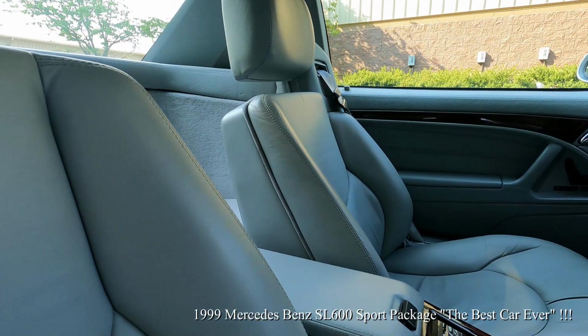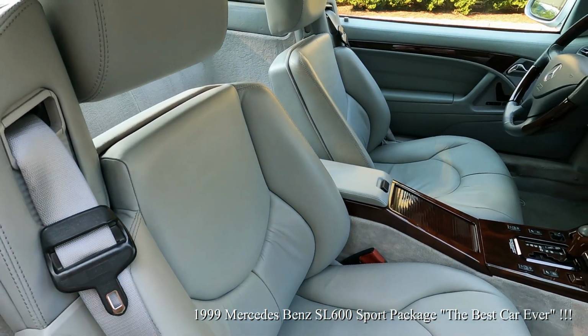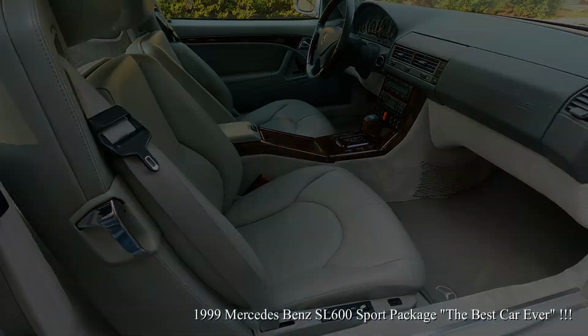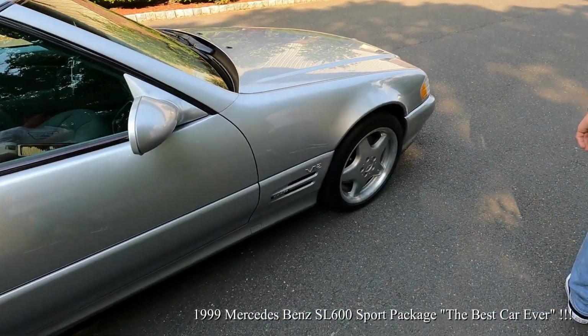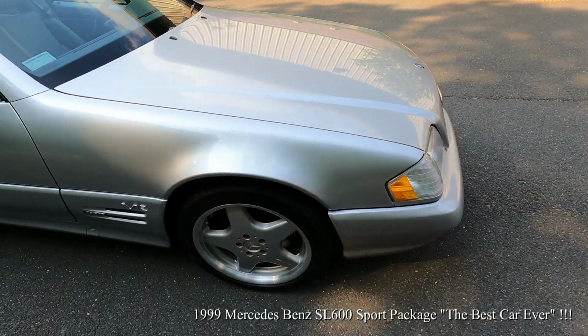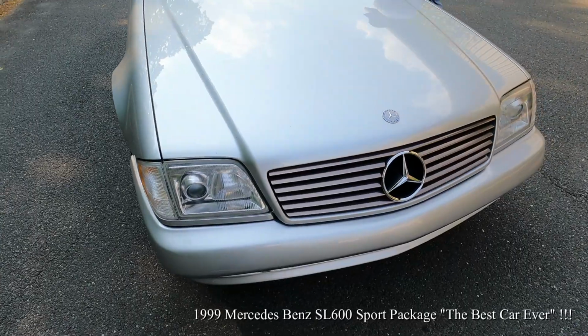Looking at the carpets and everything, it's pretty obvious nobody ever ate, drank, or smoked in this car. I doubt there was ever a pet in this car. We didn't find a single pet hair in it. Just an absolutely gorgeous car. Fire up the engine.